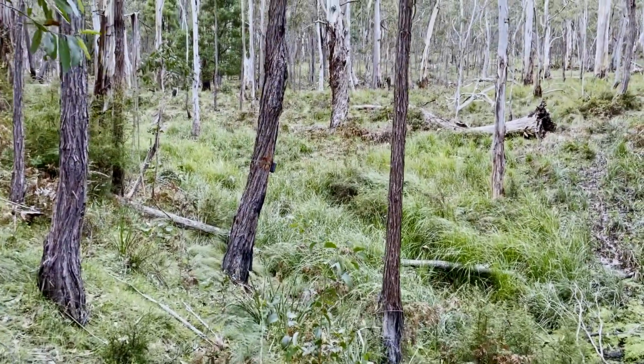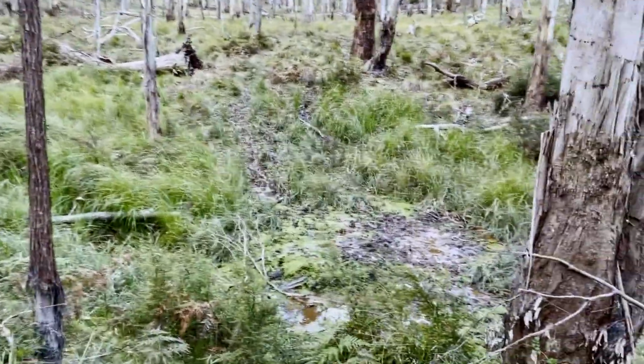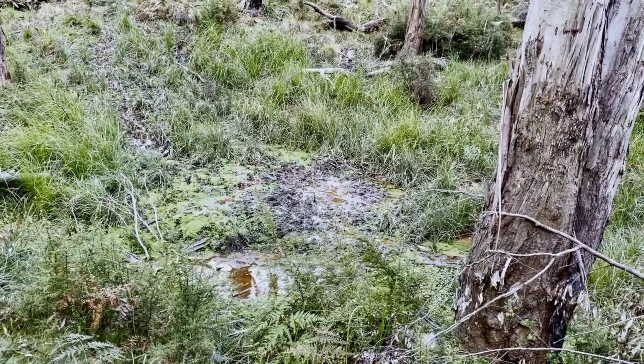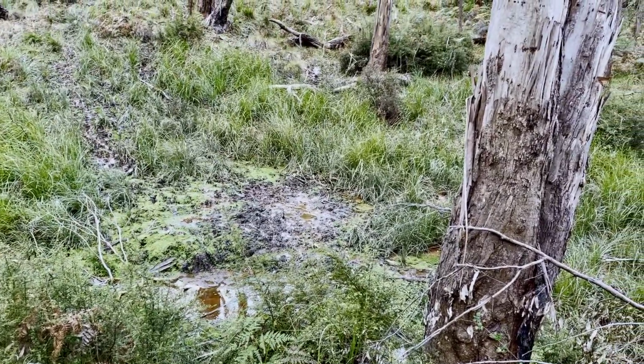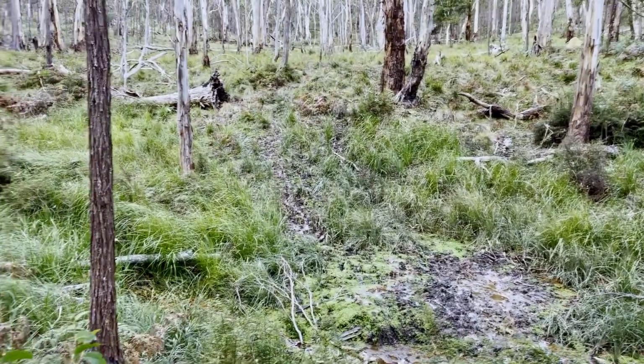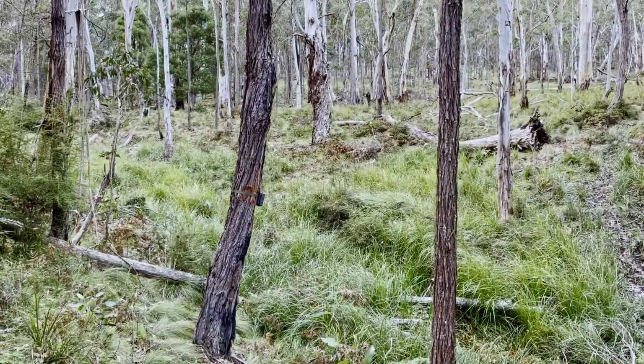Okay everyone, there's the camera. Here's the wallow. Can't quite tell if anything's been good or not, or whether it's changed, but fingers crossed.